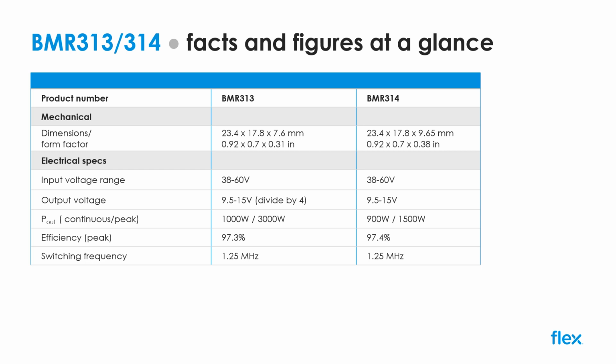As well as the BMR313, which is being released first, there will also be a sister product available in the form of the BMR314, which offers a lower power level rating of 900 watts continuous and 1500 watts peak in a slightly taller package that still measures just 9.65 millimeters in height.